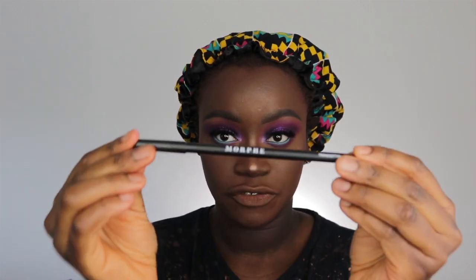I'm gonna do my lips now. I'm gonna start off with priming them. I'm gonna take the NYX Cosmetics lip primer. I love this stuff, man. This just makes your lip colors go on so smoothly. So now I am going to take the Morphe liner in the shade Trendsetter.